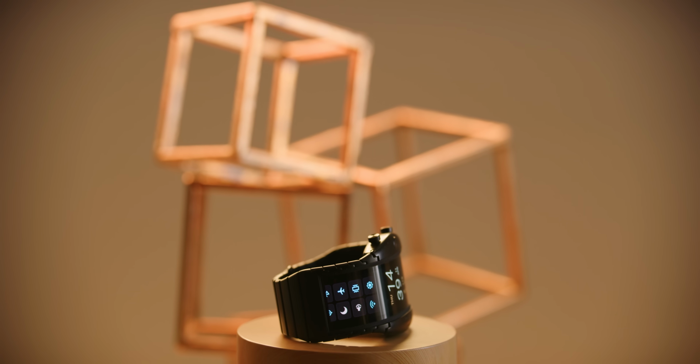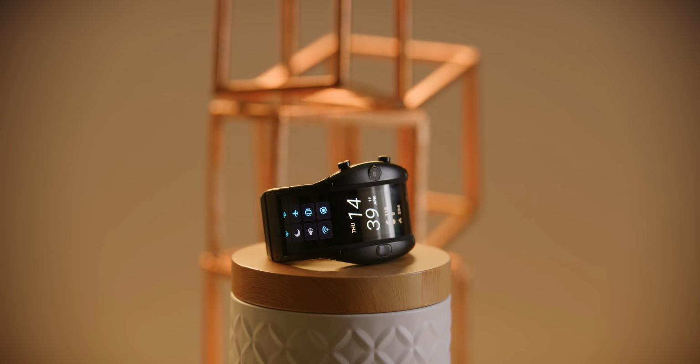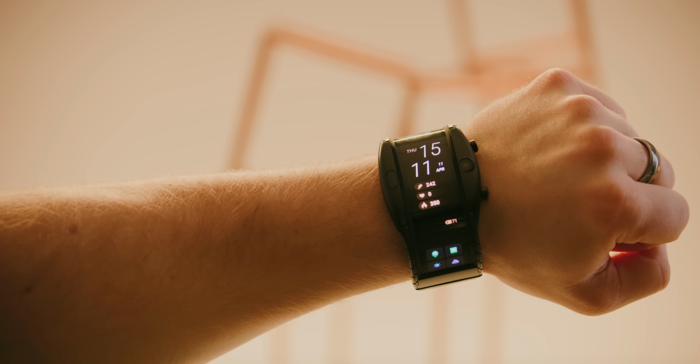Introducing the Nubia Alpha, the wrist phone with a giant, flexible OLED display that wraps around your wrist. This might be the worst product that I have ever fallen in love with. And let me tell you why.